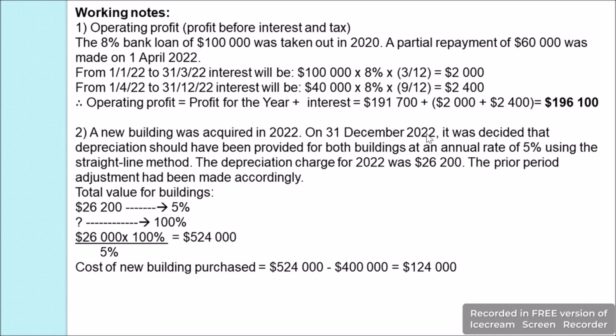On 31st December 2022, it was decided that the depreciation should have been provided for both buildings at an annual rate of 5% using the straight line method. The depreciation charge for 2022 was $26,200. The prior period adjustment has been made accordingly. We don't have the total value of both the buildings.